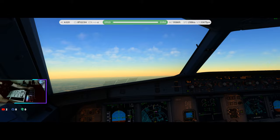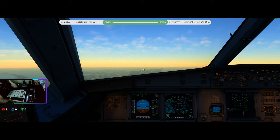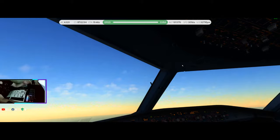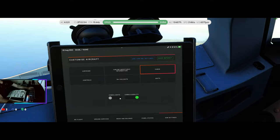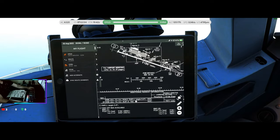Lufthansa 162, request descent. Lufthansa 162, descent flight level 190. Flight level 190, 162. Okay, and the landing lights can go off, same for the terrain on ND. And we were re-cleared to proceed direct NICMI.